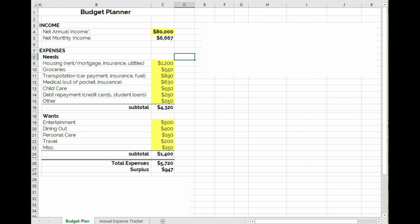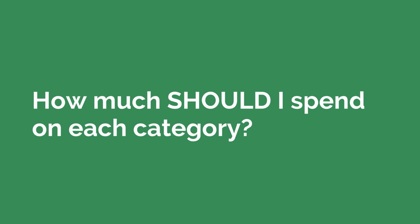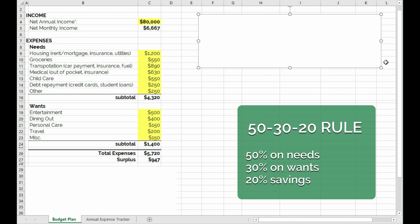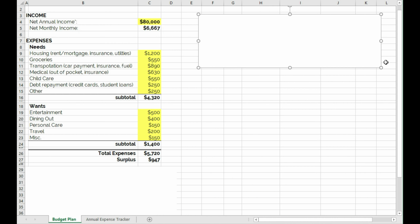At this point, you may be wondering, how can I determine how much I should spend on each category? Many people are advocates of the 50-30-20 rule, which states that you should allocate 50% to needs, 30% to wants, and 20% to savings. I feel like that's a good system in theory, but in reality, sticking to those ratios can often be very challenging or even unrealistic for many people.